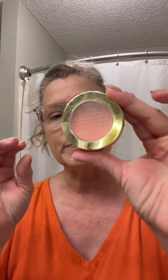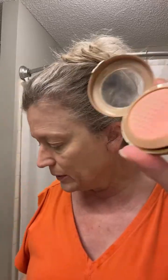Now I am using Luminoso Baked Powder Blush. Luminoso is the color. Milani is the brand. This is baked powder. As you can see, I've been using this a long time. I've used this for years, actually. This color is pretty much universally flattering. It's got a little mirror in there as well. But I'll probably just replace this with another one.